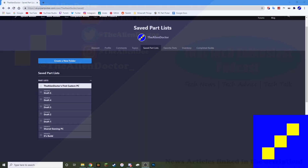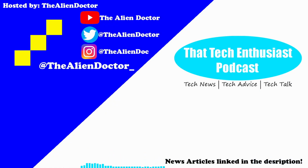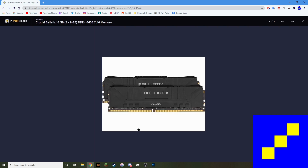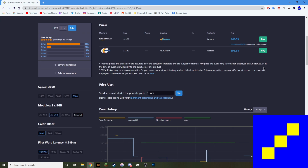So the next thing on this list that I actually want to talk about is the RAM. Now, we're only going to touch on this because it doesn't really matter too much. It was just the cheapest DDR4 3600 speed I could find. That's 16 gigabytes, of course. So, 16 gigabytes of Crucial Ballistix DDR4 3600 CL16 memory, and this is what it looks like. That's kind of it, to be honest.